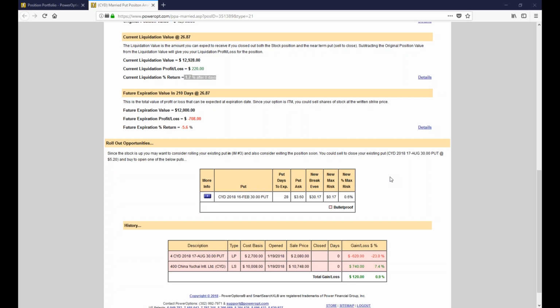I wouldn't do this right now on the position, except for in one or two factors, and we'll take a look at it in a minute. Well, what is it saying? We have an August put. You bought an August put because most likely you were expecting a decent, sizable growth on CYD, and you might have expected growth short-term, but also increased growth long-term. And that's why you bought the August put.